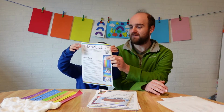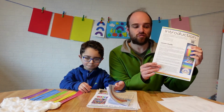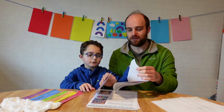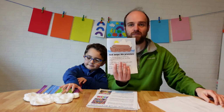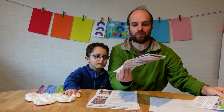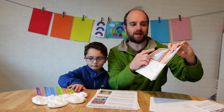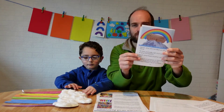On the front page we have the introduction page, some of the main points we're going to cover and some activities you can do to reinforce these points. And then we have the printable story pages. So we see there the story carries on from last week. So if you printed off last week's story, you can simply put them together and it would make the longer story also. So we see the rain has stopped, the ark's on the water, we see the dove going out, then back with the olive branch, and then finally with the rainbow.